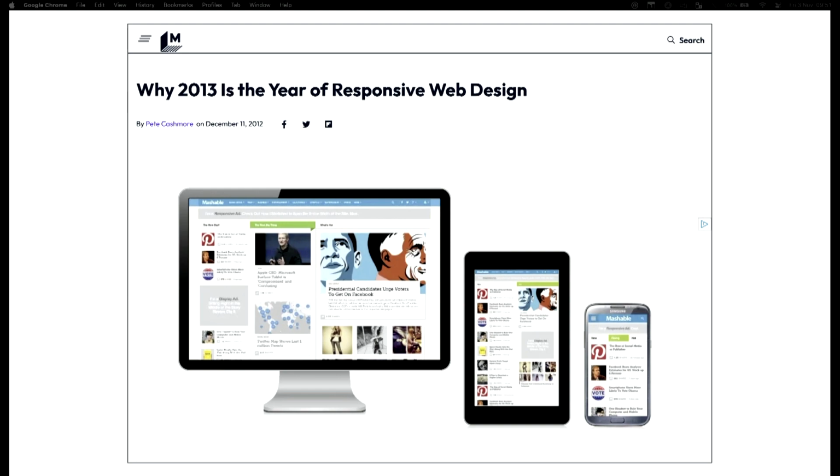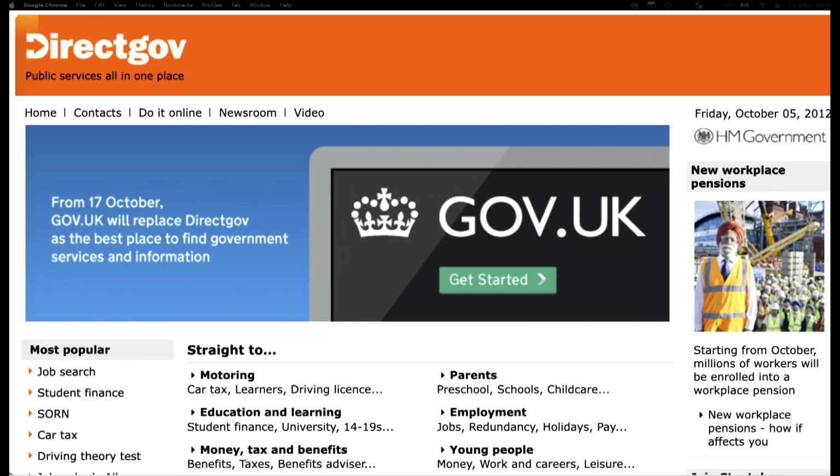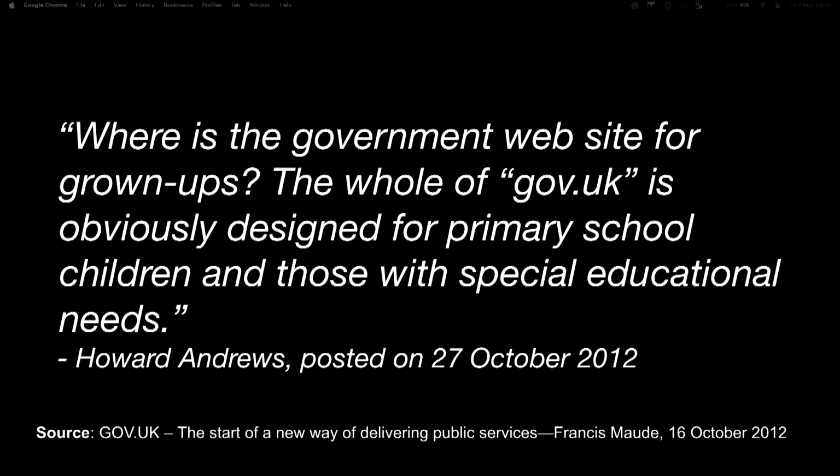To back up this claim, they released a responsive version of their website for the post-PC era, as they called it. Back to the topic of gov.uk, this is what the site looked like before. It wasn't exactly mobile friendly, and many would say it wasn't very user friendly either. I remember this was, and still is, a fully taxpayer funded service. The new design was quite controversial at the time.